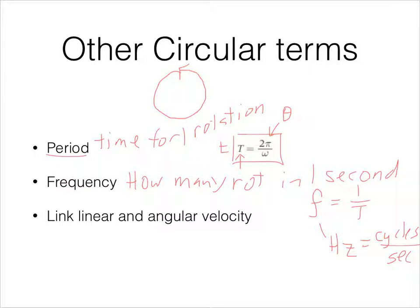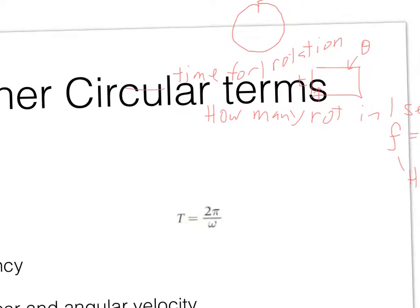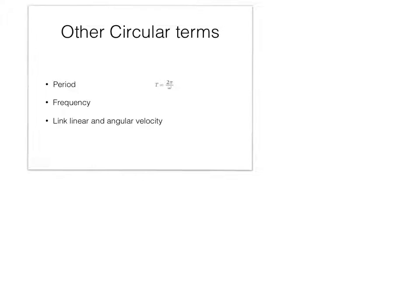All right, so let's look at that. We know, ooh, that's not really what I wanted to happen. There we go. We'll just move that out of the way. We know that the linear velocity, v, equals distance over time, right?